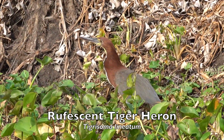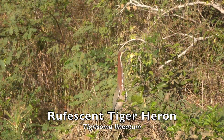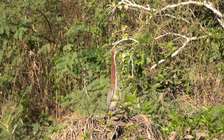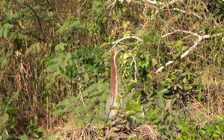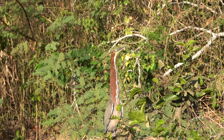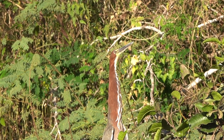The rufescent tiger heron is a medium-sized heron found around swamps, marshes, and sluggish streams at low elevations. It is usually seen singly. Adults are distinctive with their bright rufous head and neck. Juveniles are buffy with uneven black barring.